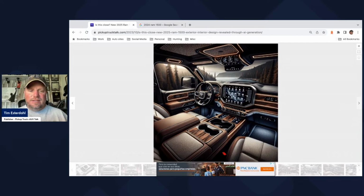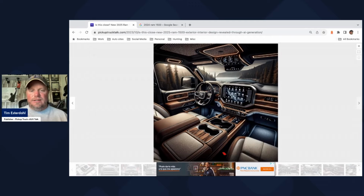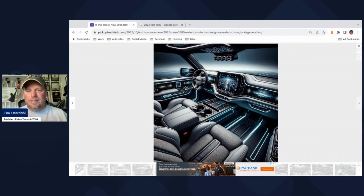Now here's another one. It reminds me of the one Chris Stapleton did with Ram, like a throwback kind of truck. This is the same kind of vibe to me. The wood, the way it looks, the way the styling is. I like a lot of these interiors. I'm kind of gushing here because I'm having fun doing this. But it's really cool looking stuff. We have a little Star Trek theme here. It's kind of interesting what's going on there.